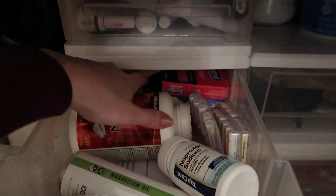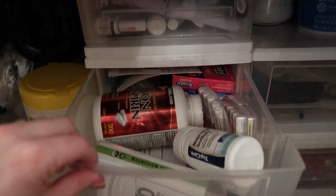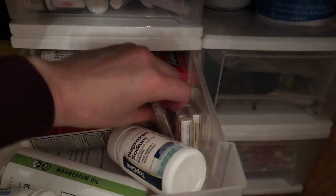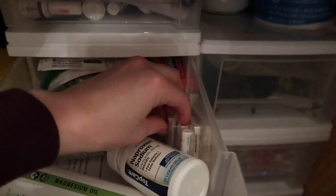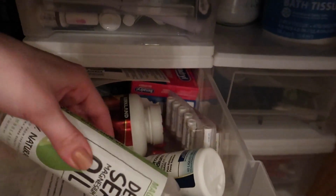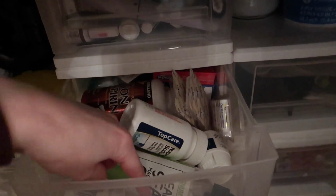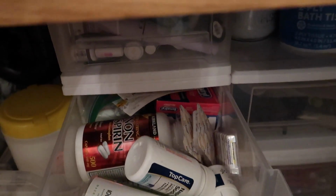I have to hide a prescription that has my address on it, but this is our adult medicine drawer. So we have some more natural remedies, some little magnesium oil, and then your typical Aleve, ibuprofen, Tylenol, stuff like that, some Benadryl back there.